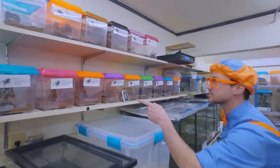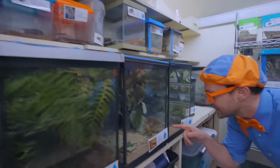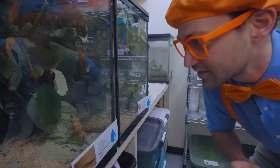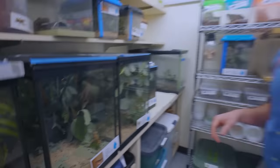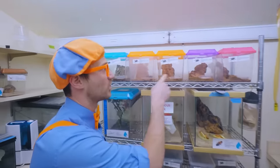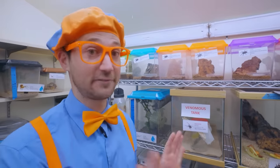Whoa, looks like a lot of tarantulas up there. Whoa, and down here, a stick insect, a New Guinea stick insect. Whoa, that is so crazy. Wow, there are so many different types of bugs and insects back here. Whoa, even more, oh, spiders. Ooh, and a venomous spider. We definitely don't want to open that one up. But hey, maybe if we go in the other room, they'll bring out some bugs for us to see up close and personal. Yeah, let's go.